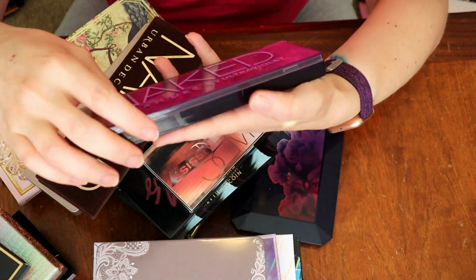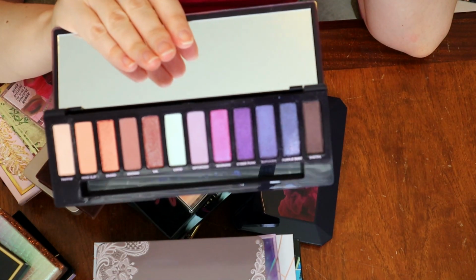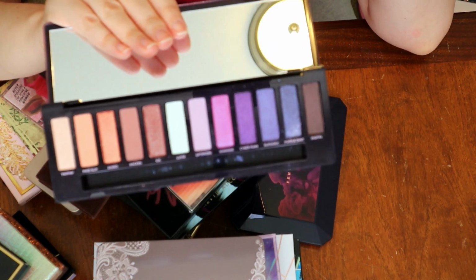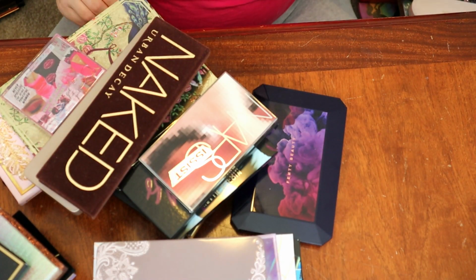My Naked Ultraviolet. This is my most recent Naked purchase. I didn't like it. I am going to hold on to it. I'm going to try it some more and see if I can get it to work because I love the colors in it. I just am not impressed with the formula.